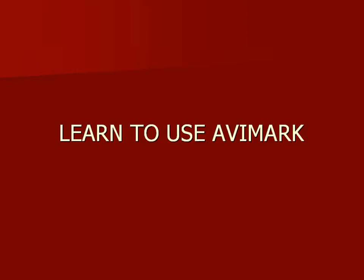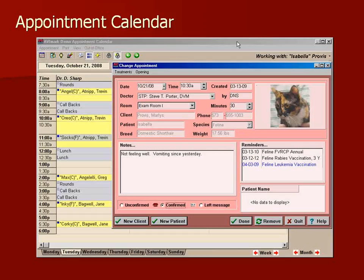We're not going to go into great detail as to how to use those features, but we're just going to talk briefly about them. And if you want to learn some more detailed information, we do have another webinar in a couple weeks that will go into a little bit more detail. So let's first start out with the appointment calendar.